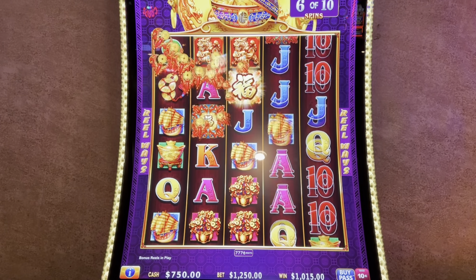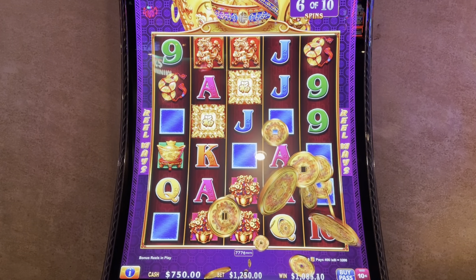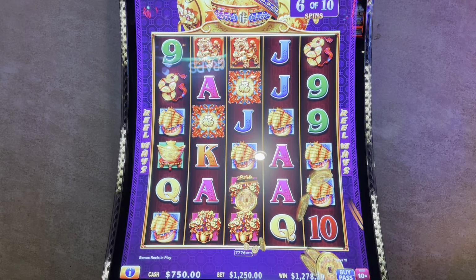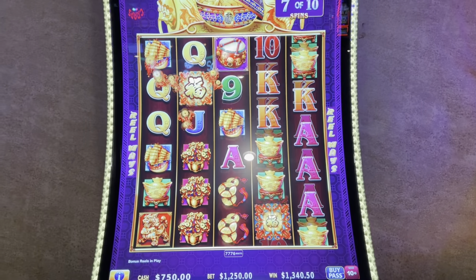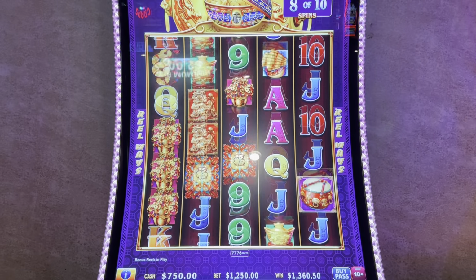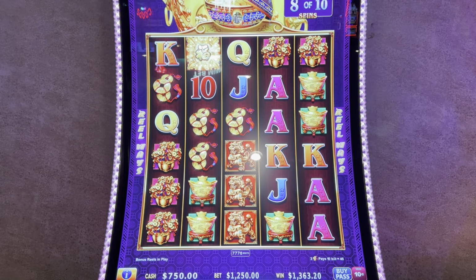Almost winning. How much do we pay? $12.50. It says it right here. Don't confuse me with the facts, sir. All right, we're winning. Come on. Raw dogs. Retrigger? What are we doing here? It's been a while since we've gotten a retrigger, hasn't it? Yeah.